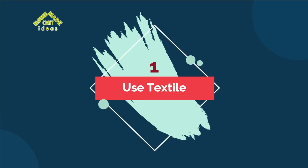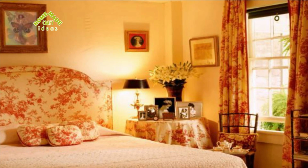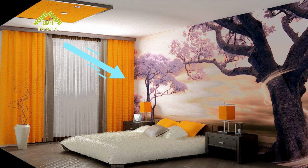Textile. The most popular idea of adding yellow to a bedroom is textiles, as this color is quite bright and most people don't need it much. Yellow pillows, duvets, rugs and curtains are suitable for many spaces and bedrooms. You can add furniture or accessories suitable for your fabric.